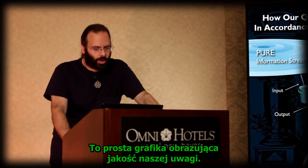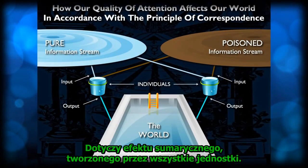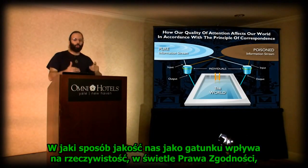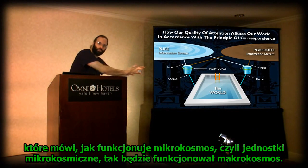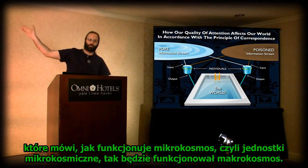This is a simple chart of how the quality of our attention, and again, this is in the aggregate, but it's created by all the individuals, how the quality of our overall attention as a species will affect our world in accordance with the principle of correspondence, which states, as goes the microcosm or the microcosmic units, so will become the macrocosm. Okay?